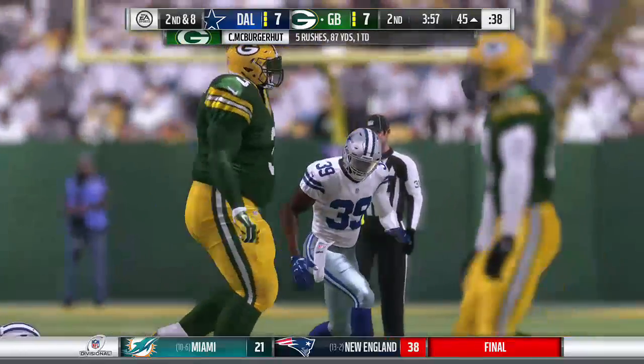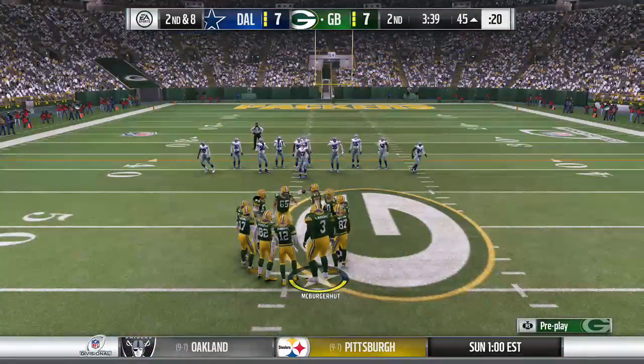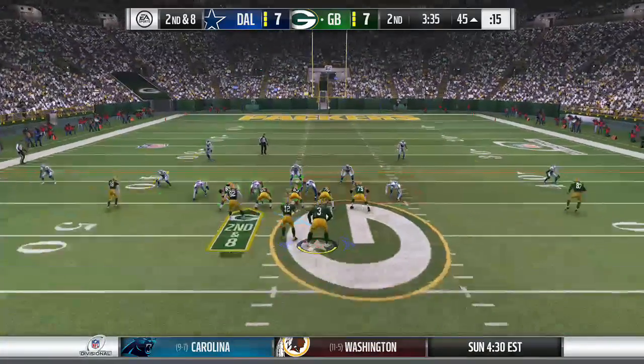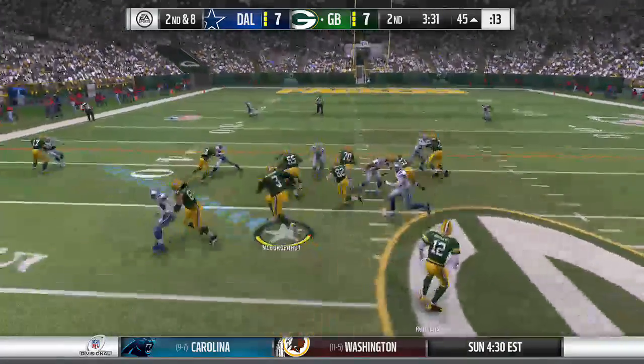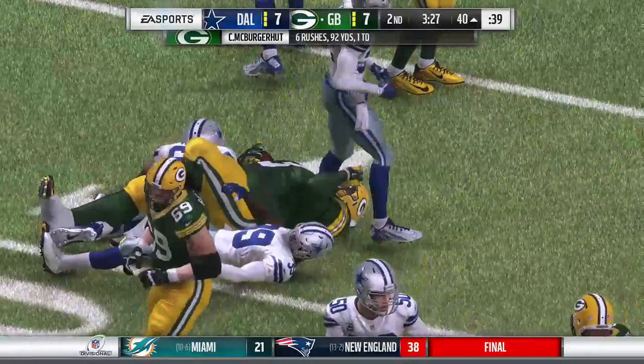Give him a couple on the carry there, 2nd and 8. That's a good play by the guys on the defensive side of the ball. Held him to a gain of 2. And that changes the playbook a little bit now for the guy calling plays. 2nd and 8, now he's got to probably think about going to the air instead of maybe staying with the ground game. And he's able to get this one down to about the 40.